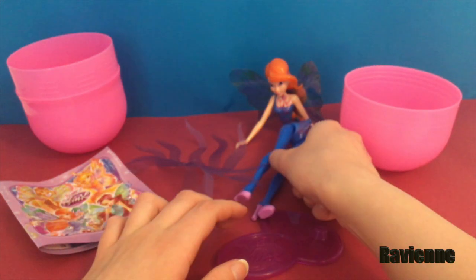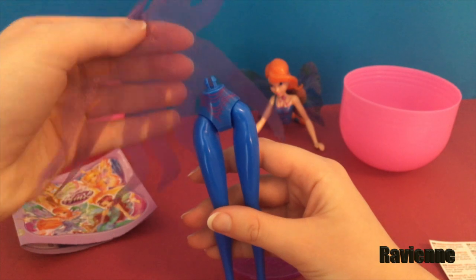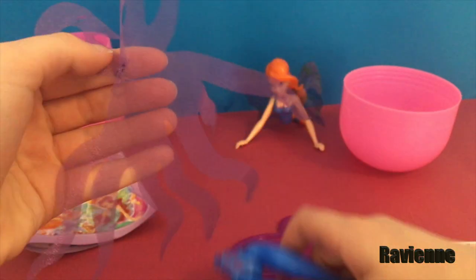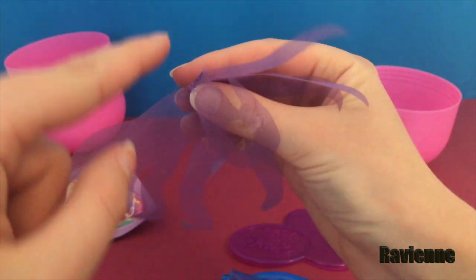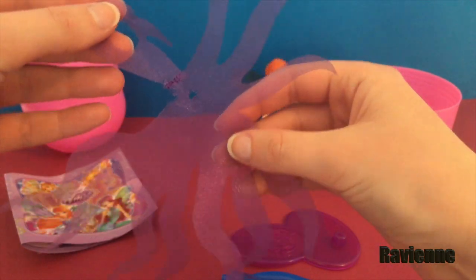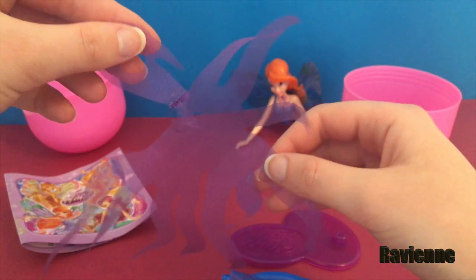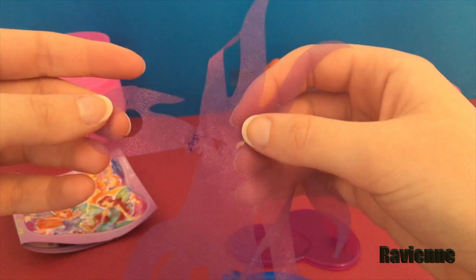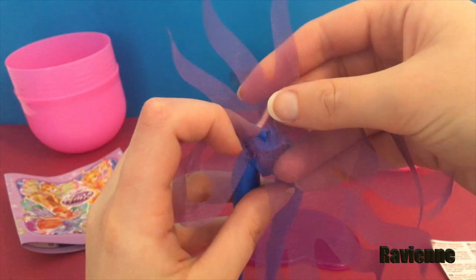Now let's put the figurine itself together. The skirt goes into that bottom part, and as you can see, I had to sew mine back on because I kind of ripped a bit of it, as the material is very, very delicate and I pulled it a bit too hard. So let's attach it to her torso.